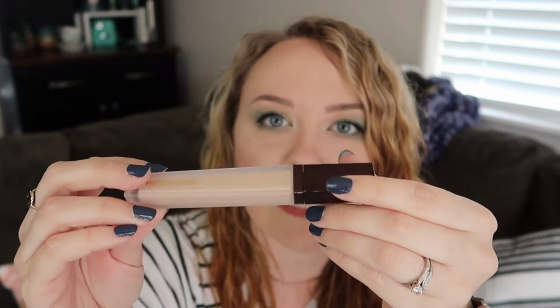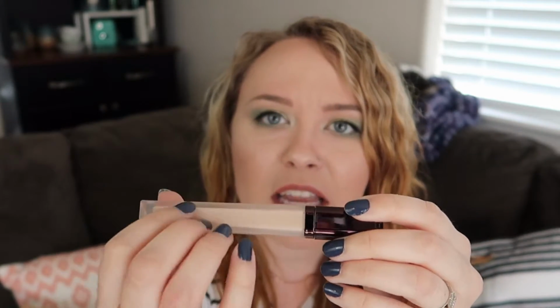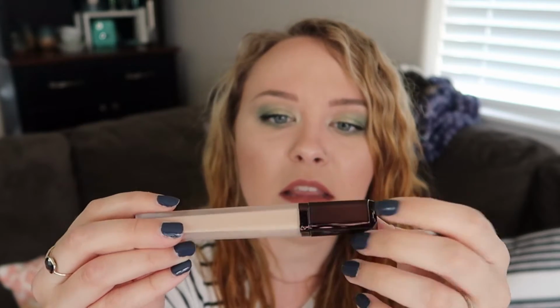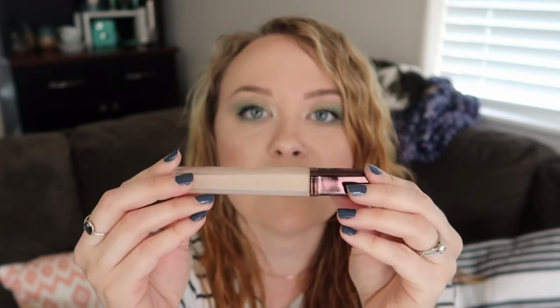Here is the packaging. Ooh, this is beautiful. Wow. It's so pretty. So it's got this soft glass kind of looking acrylic, and then the tip right here, we've got the little H. This is nice. So this is in the shade Silk. It looks like it'll be a pretty good color match for me.